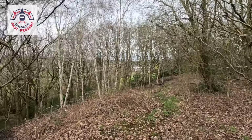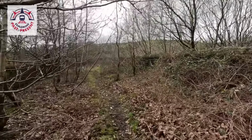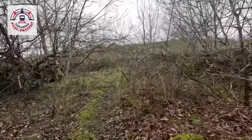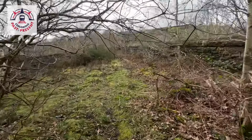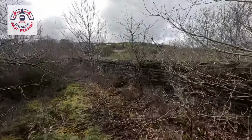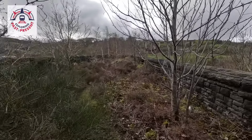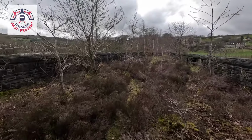So I managed to get onto the viaduct. Now, unlike the West Vale, this one is still being left abandoned. Now it's been made out of the same material, however it's not been converted into a cycle path. You see it's overgrown.